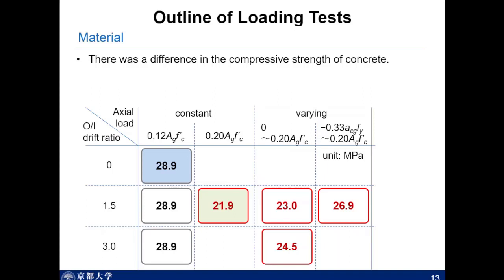We constructed the specimens in several batches, by the different concrete. So the compressive strength of concrete is different, from 21.9 to 28.9 MPa. So when we compare the results of these specimens, we have to consider the difference between these compressive strengths.